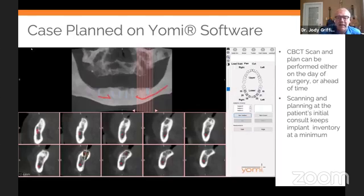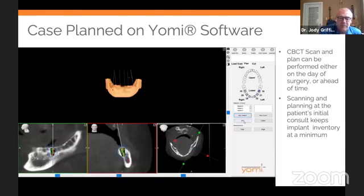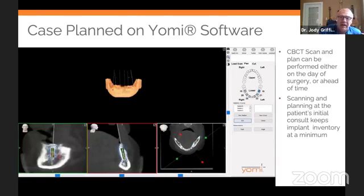And you can see in this case, he had lost a decent bit of bone, but we had plenty to work with. The anterior mandible was very narrow, which you can see there.